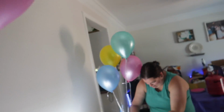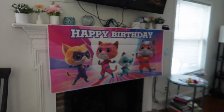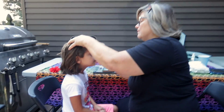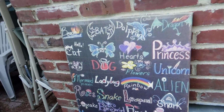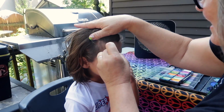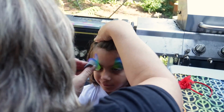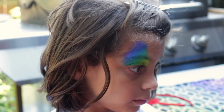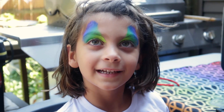Look at all these balloons we got for the SuperKitties party. SuperKitties! Kenzie first in line for face painting. She picked the butterfly, I think. Here we go. I can open the other eye. Oh, I can't wait to see this. This looks good already. It looks so beautiful. Oh, Kenz, let me see so far. Ooh, stunning. I love it.